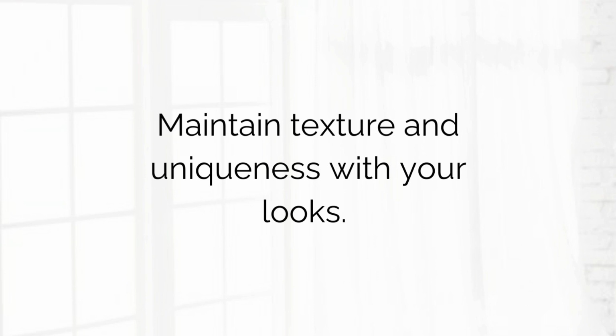Okay, another tip that I have is to maintain texture and uniqueness. So stay away from patterns and writing and logos, stuff like that. I'm not saying you can't do it. This is only, and I'm going to emphasize this one more time, this is only for people who want to have a more clean, classy appearance. Patterns can sometimes take away from that because it can make an outfit look too common or too cheap. And sometimes certain patterns can look ill-fitting.